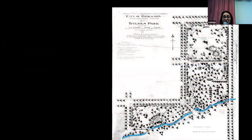So of course, you know about Sylvan Plunge. Here we have an illustration of their layout for the plunge. It was built in Sylvan Park, of course, as you all probably know, and it was a municipal pool with a very long history in Redlands. It opened in January of 1923 and was an important recreation center for the people in town.